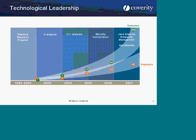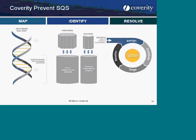Now I'd like to spend some time on this one slide that depicts the technology behind our flagship static analysis solution. We break the analysis of your code down into 3 stages, and I'll explain each one of these in detail. So first of all, maps.